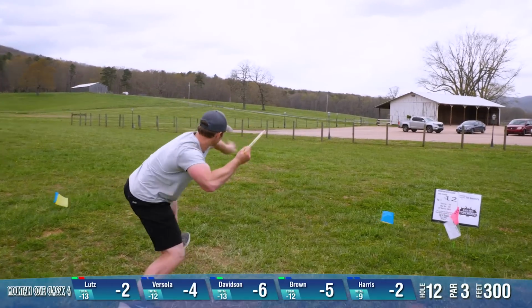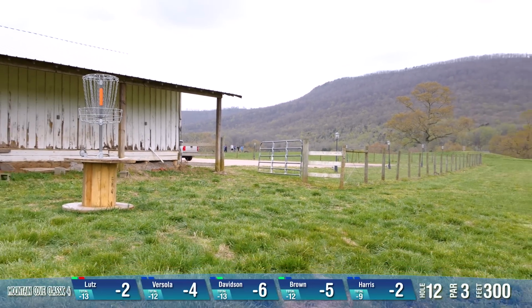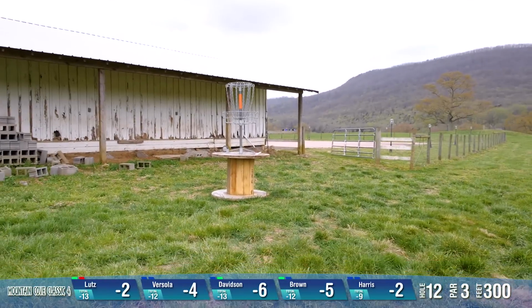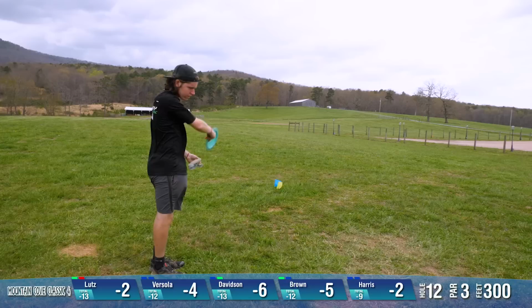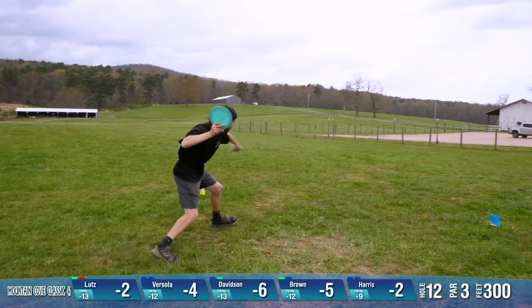BB looks like he's aiming pretty high there. Nice high shot. Yep, that's what you got to do. You got to flirt with the OB a little bit, but yeah, good shot. And still a little bit long. It's just so easy to do. Yeah, anything more than a 20-footer on this basket is not a gimme.